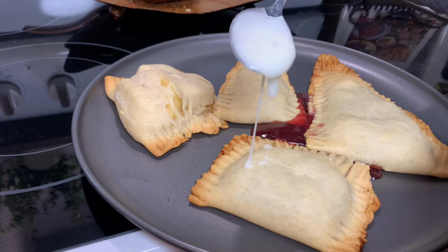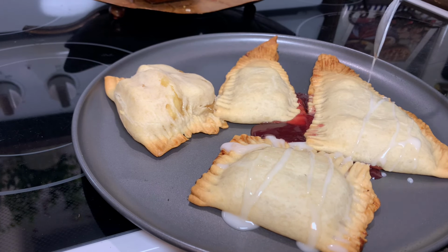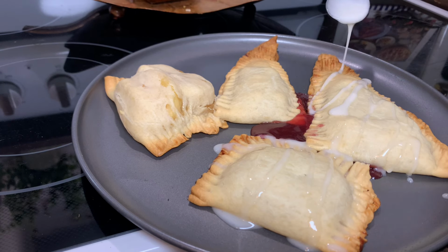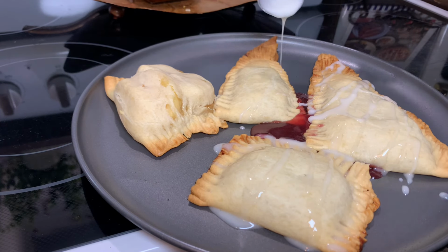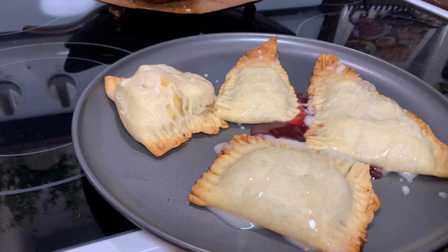So once they get to be this color, I get them out. I don't want them to cook too long. And this was absolutely perfect. The edges were nice and crispy. And it was so soft on the top. But it wasn't doughy. It was really, really good.